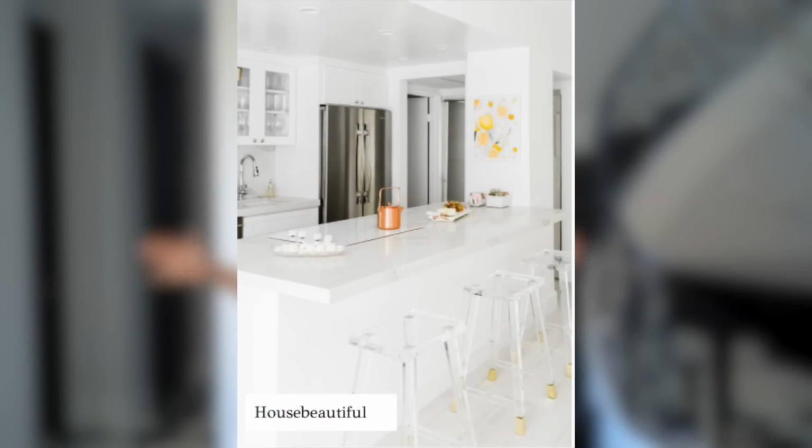So these are trends. Remember, if you have it, it's not a big deal. Tomorrow it'll be out. Next year I'll have an episode saying, don't do what I'm telling you to do today. So don't get too upset. However, the white on white on white is out.